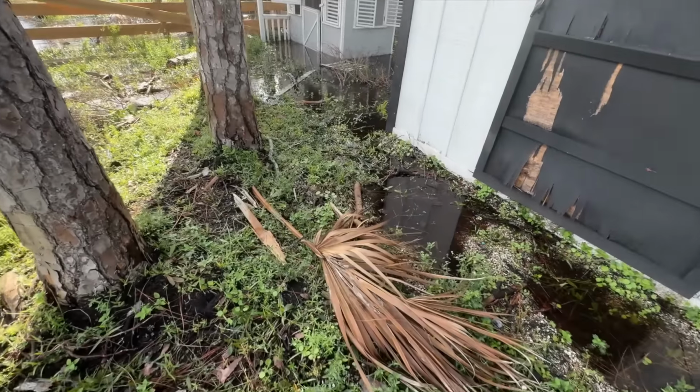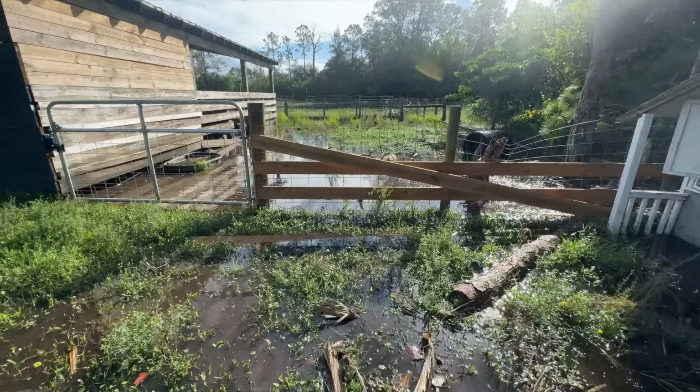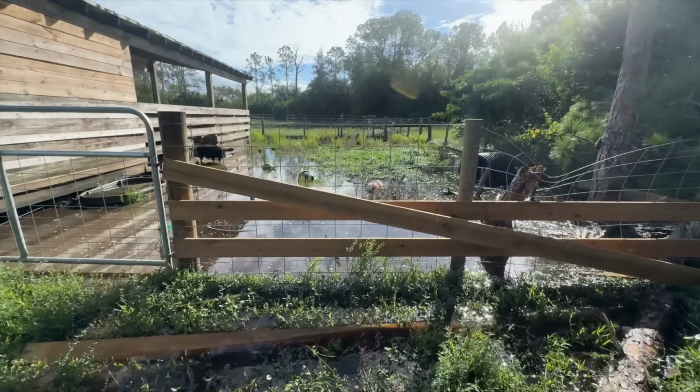This area is pretty wet over here. Pig pen is pretty flooded out.